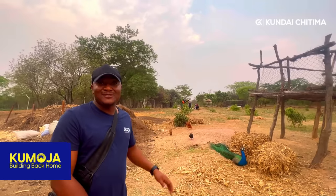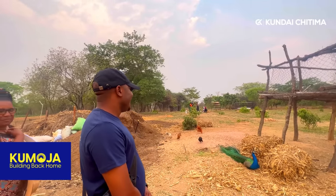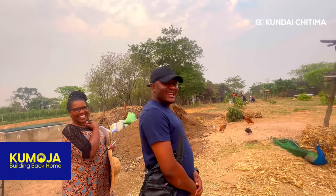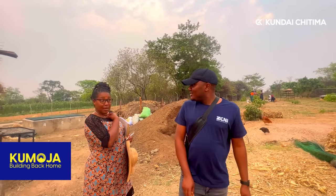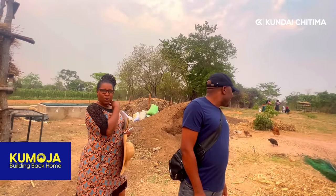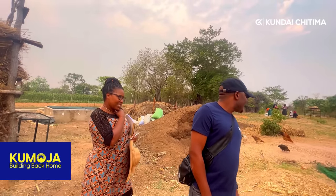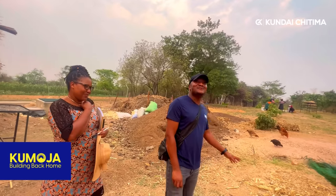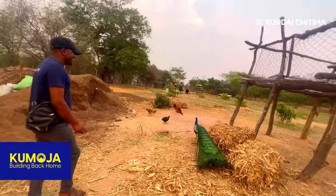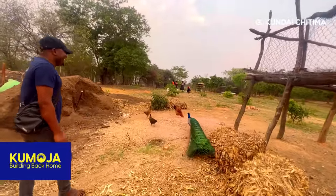And this one, is it for eating or for tourism? It's for tourism. Some people eat it. It's a bird. They also call it the Indian bird. Those are its colors. It's beautiful. Please open now. Please open.